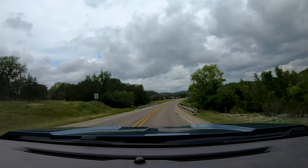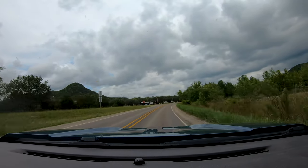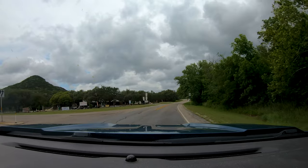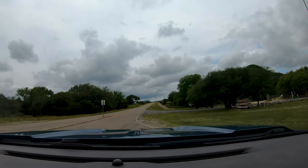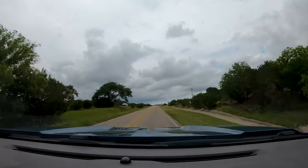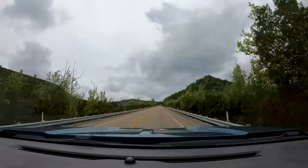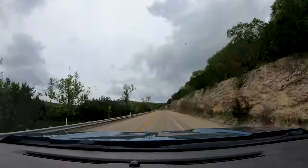Coming up on the next turn right here, just follow the signs for Leakey, Texas. This is 337 West, so we're back on 337 Twisted Sister. That's Lost Maples Country Store. That is like the last place to get gas. They have two pumps and it is super pricey gas. But it is like the only place to get gas out here. Oh, we are 15 miles to Leakey. Our next turn is in Leakey. That's the whole stretch of the first Twisted Sister.